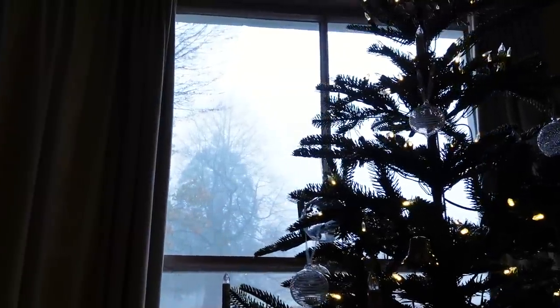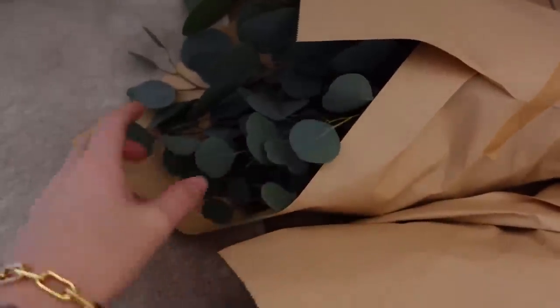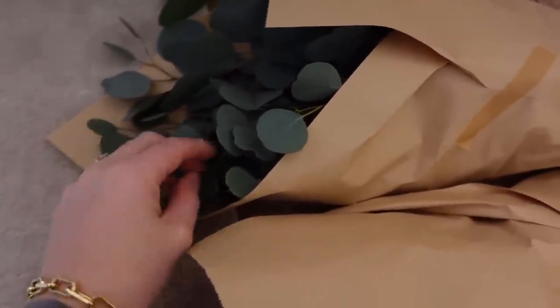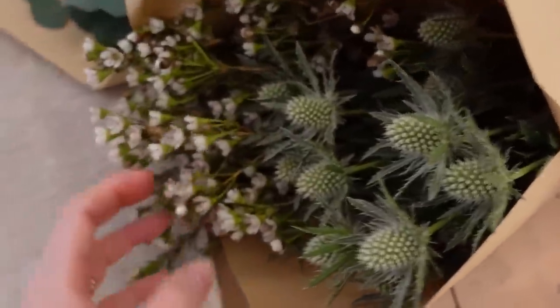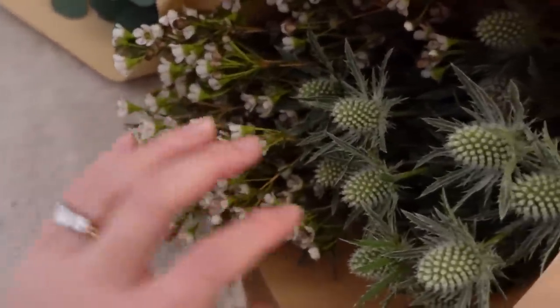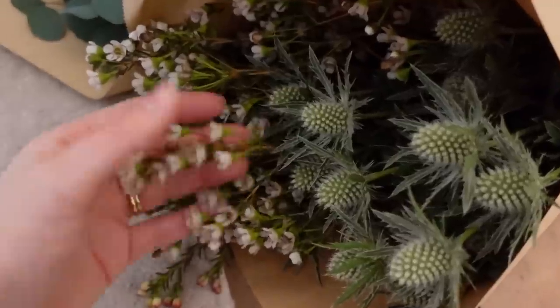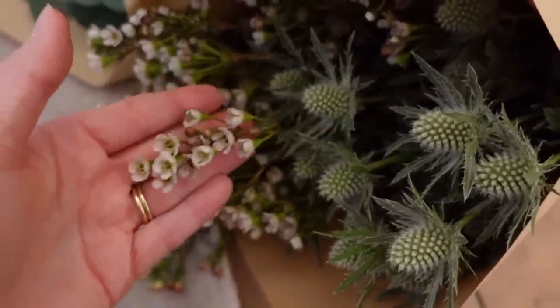Isn't it gorgeous out there? Feels so wintry. And this is what I picked out. This is Poplar Eucalyptus. Usually it comes bundled, but unfortunately this one isn't. And I also got some wax flowers and thistles. I'm not sure I'm going to use these in the garland, but I am preparing for my wreath, which I'm doing at the end of the week.